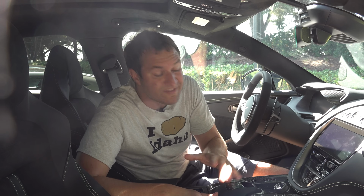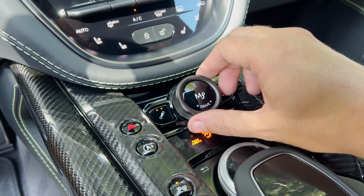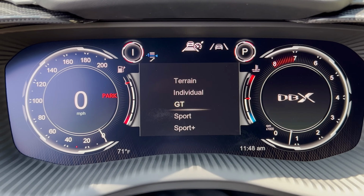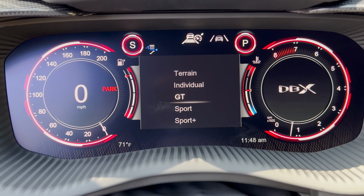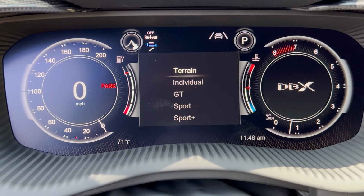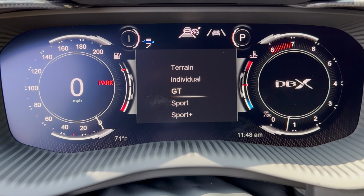And speaking of drive modes, accessing your drive modes is a little different in the 707 than in the regular DBX. That's because the 707 has this little dial here in the center, and you twist it to adjust the drive mode that you're in. And there are 5 different choices. Individual, which of course you can configure. GT, which is kind of a relaxed basic drive mode. Then you have Sport and Sport Plus, your performance drive modes. And there's also a terrain drive mode for off-roading, which I suspect won't get a lot of use with 23-inch wheels. But it's there in case you want to get on some rough road in your DBX.